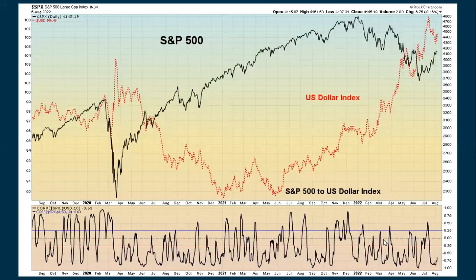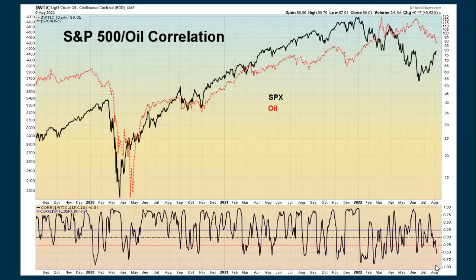Some correlations. The S&P 500 to the dollar, they still have a fairly strong inverse relationship. So that's what I've been watching. If the dollar's up or down, typically the S&P is doing the opposite, but we're seeing that relationship not as strong as it was just a few days ago. Here's S&P to oil. It had been mostly neutral overall, but now we're starting to see them move in opposite directions. If oil continues to fall and the S&P continues to go up, you'll see this relationship get stronger.